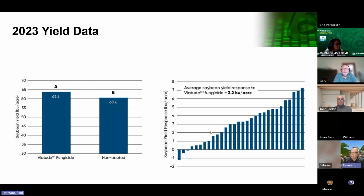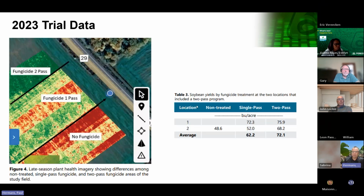And again, if I take out, probably 70% of the time, it was going to be even 3, 4, 5 bushels or higher. So last year was a really high white mold year in Eastern Ontario. I wanted to point that out. So we did in a couple cases where we did a two pass system, where we had a single pass versus two pass, and we saw almost a 10 bushel difference with that two pass system, again, protecting those flowers for a longer period of time, given the year that we had.